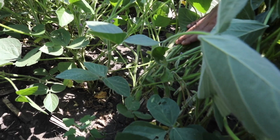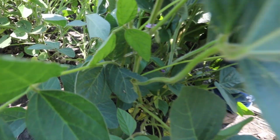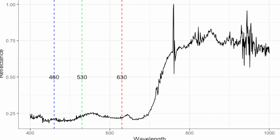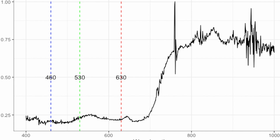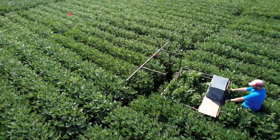And so we're using a lot of different sensors. The main one right now is a hyperspectral reflectance spectrometer. That spectrometer collects data from 400 nanometers to 1,000 nanometers. The human eye can typically see in the red, green, and blue spectrum, which is from 450 to 650 nanometers. So there's a lot more information out there that can be collected, and it has a lot of plant health information that we're not able to detect and see.